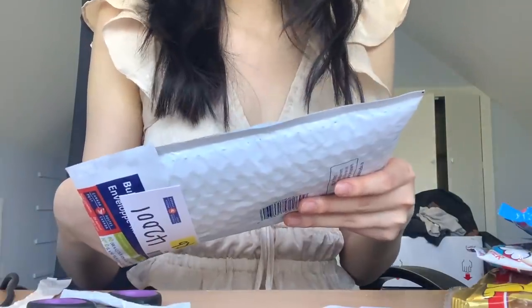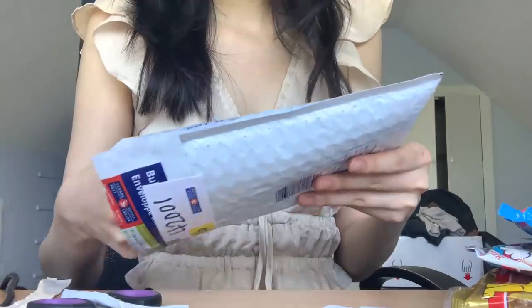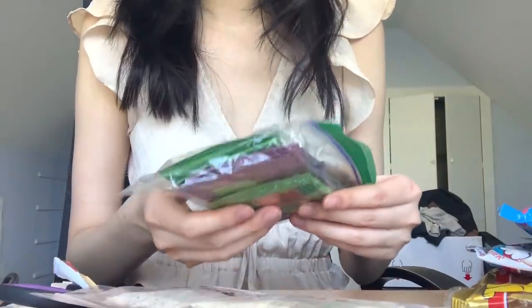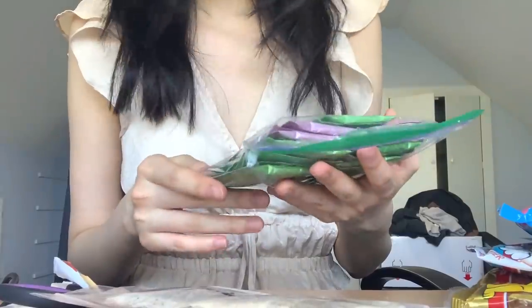I also have this package from Clara, or is it Clara? I'm very sorry if I mispronounced your name. Please do let me know. Okay, so she sent me a bunch of her favorite teas, which, again, I don't know what I did to deserve all of this.